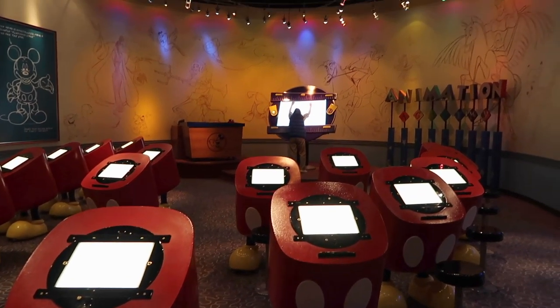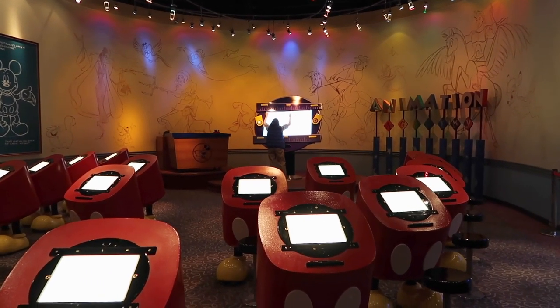Yeah, I think so. But on your right-hand side, you can take part in the art class where they give you instructions on how to draw a certain character. Different characters as well. So we've drawn Mickey and... You say I drew Mickey. I drew, like, Mickey's distant cousin from a parallel universe.